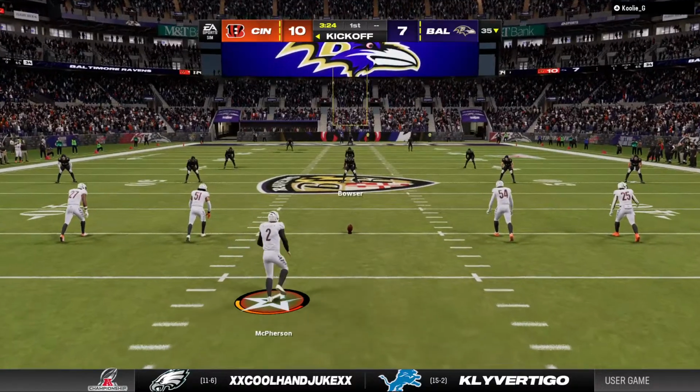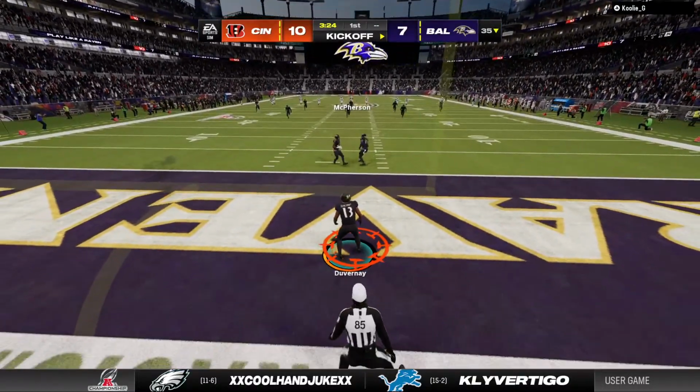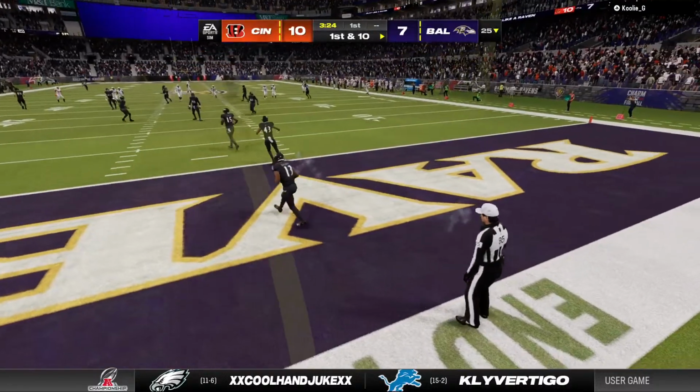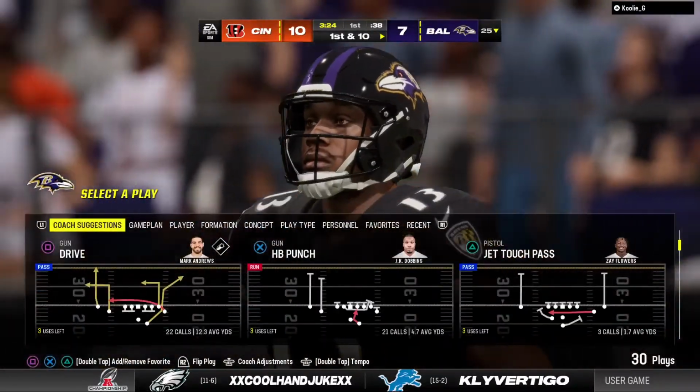After the touchdown, McPherson on to kick this one away. And he'll elect not to run with it. And a fair catch on the kickoff will move the ball to the 25.